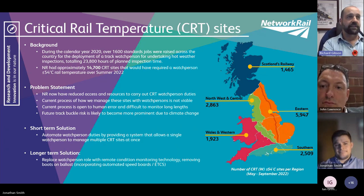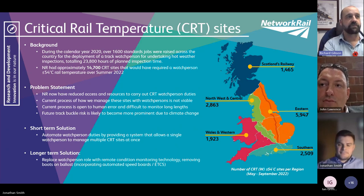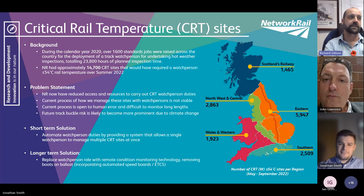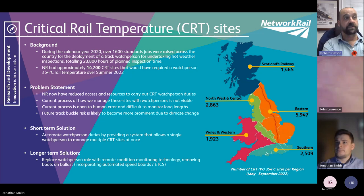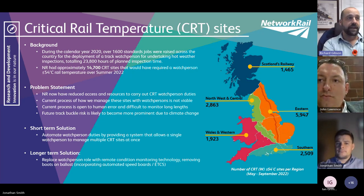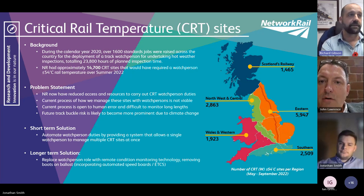And then, the way that things are going with climate change, the track buckle risk is just likely to become bigger and bigger as the years go on. So it's split into two. We've got the short-term solution, and that is to automate the watch person duties by providing a system that allows a single watch person to manage multiple CRT sites at once, and that's the stage we're at now. Then the longer term solution is to replace a watch person's role with condition monitoring and actually remove boots on ballast by incorporating automated speed boards, ETCS, etc., to manage the speeds.